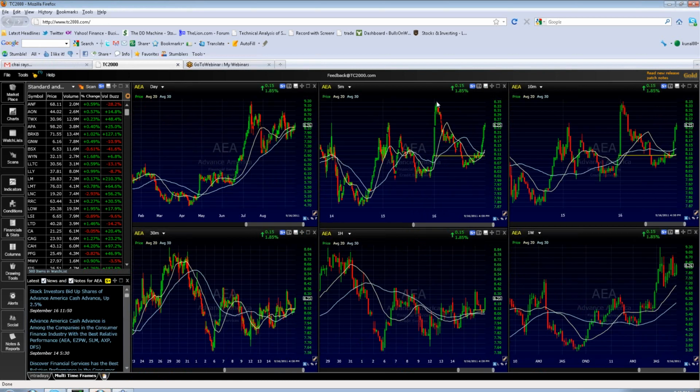It looks like about 835 is going to be the level to really get this bad boy moving. If that happens, it could pop right to 884, 890, something like that. So keep an eye on this one.